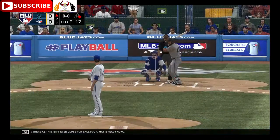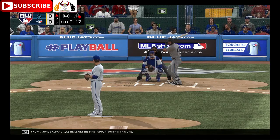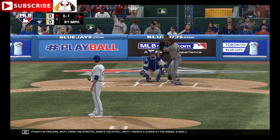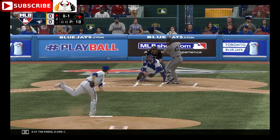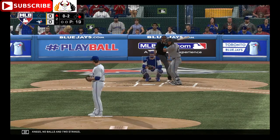Ready now, Jorge Alfaro, as he'll get his first opportunity in this one. From the stretch, here's the pitch. There's a strike at the knees, 0-1. And he watches a called strike at the knees. No balls and 2 strikes.